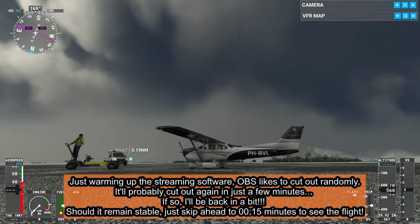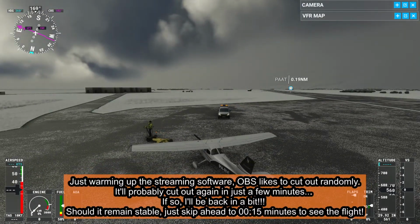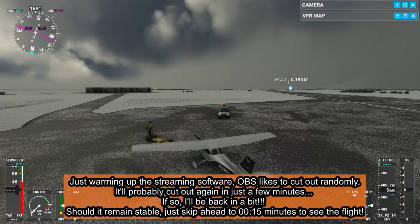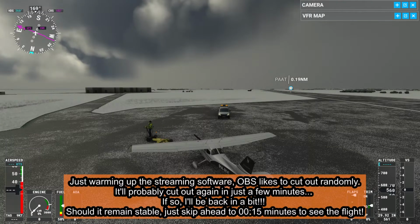Good lord, it looks cold in here. Well, let's finish up the tests and then we're going to start the stream. Why is everything moving when I'm just moving my joystick left to right? I think I'm frozen up a little bit.